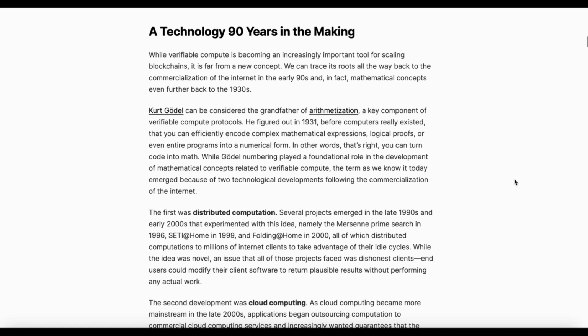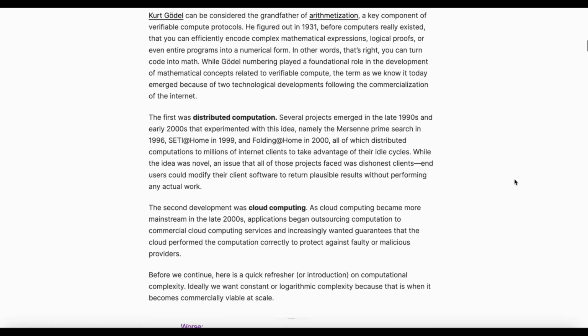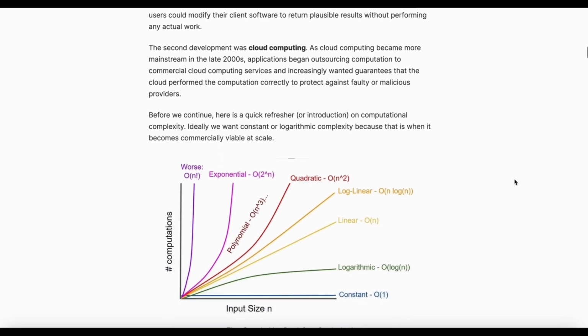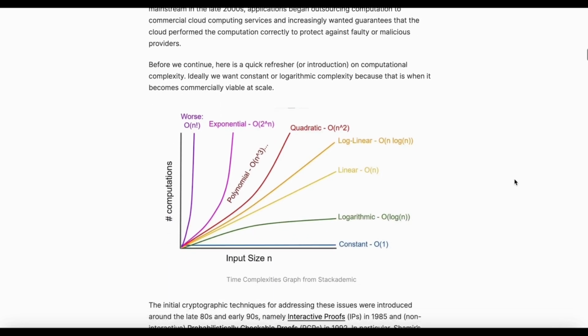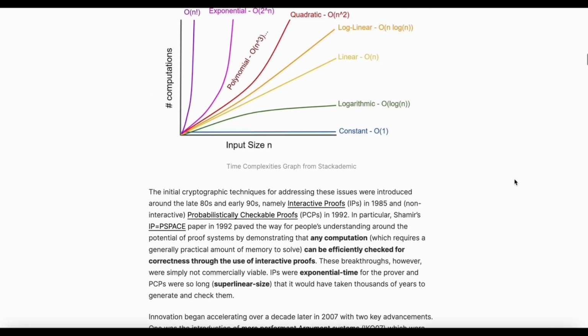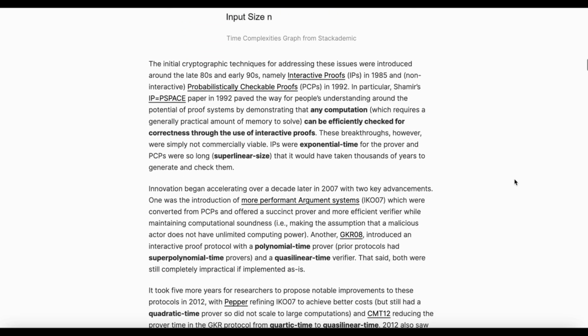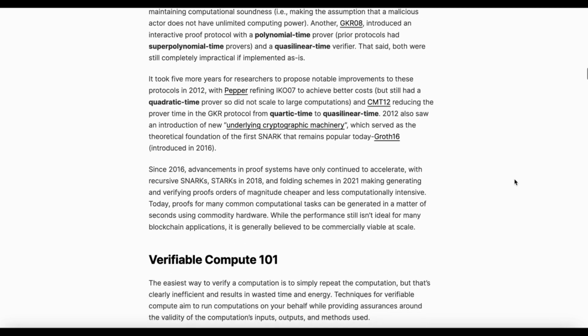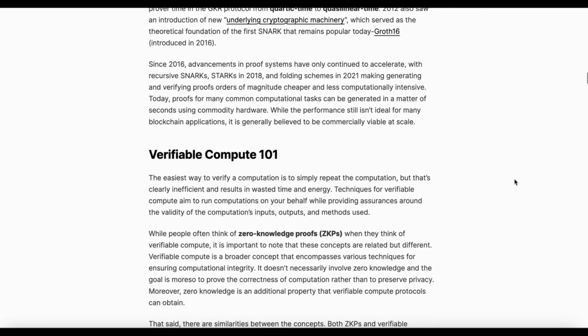Vitalik said that ZK snarks will be as important as blockchains in the next 10 years. That's a bold statement, but there's a reason behind it. ZK snarks allow one party to prove to another that a statement is true without revealing any information beyond the validity of the statement itself.